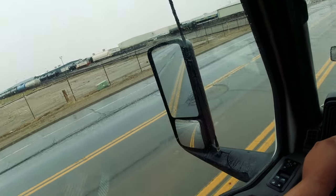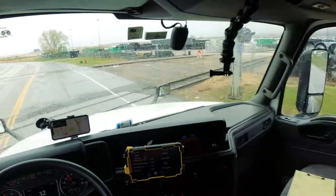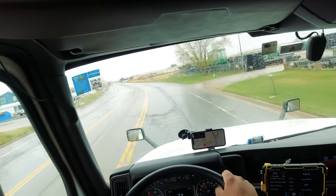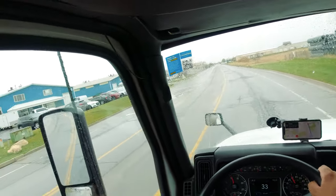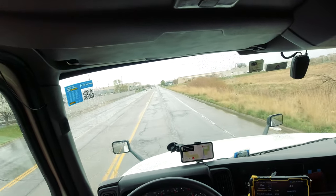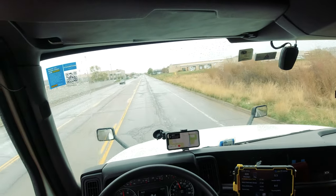I'm looking both ways, no train coming. We're good. So it was about a 20 minute drive up here to Burt Brothers. Not that far.